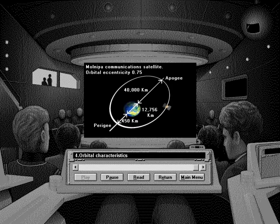Let's look at the orbital characteristics of a practical satellite, such as the Russian Molniya communications satellite. The orbital inclination is about 63 degrees. The perigee is about 450 kilometers in the southern hemisphere. The apogee is about 40,000 kilometers in the northern hemisphere. The orbital eccentricity is about 0.75.